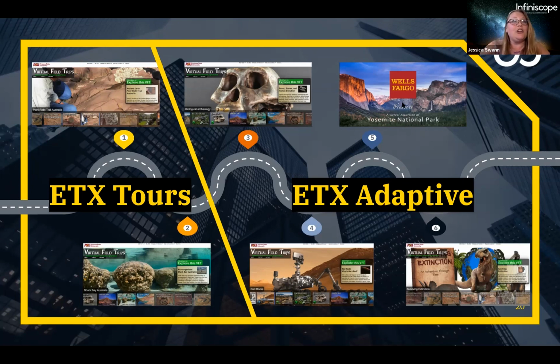I also want to share with you the Wells Fargo Yosemite National Park project. That one is what specifically brought us to the Sustainability Festival. Sina, if you have the link to that, would you be able to post it into the chat for the group? I highly recommend going through that, but you will not find it on the VFT website or the Infiniscope website, because that was an externally funded project with Wells Fargo.